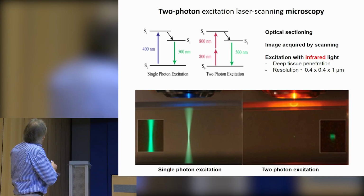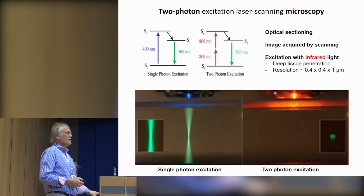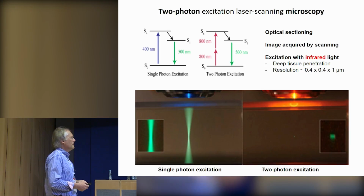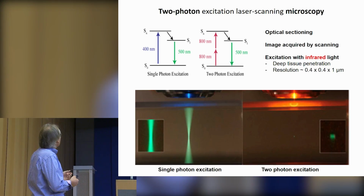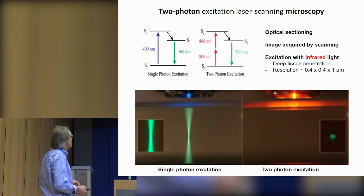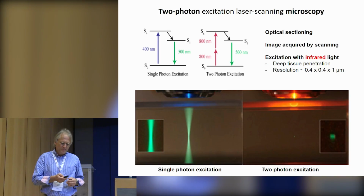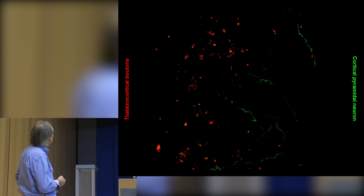So you will see in red thalamocortical boutons that we have labeled. They come from the thalamus and form synapses in the cortical layers. And then you see here in green a single pyramidal neuron that we stain with membrane-bound GFP. So let's let this run here. This is now layer 1. I guess now slowly layer 2 is approaching. So you can see this dendritic tree here.